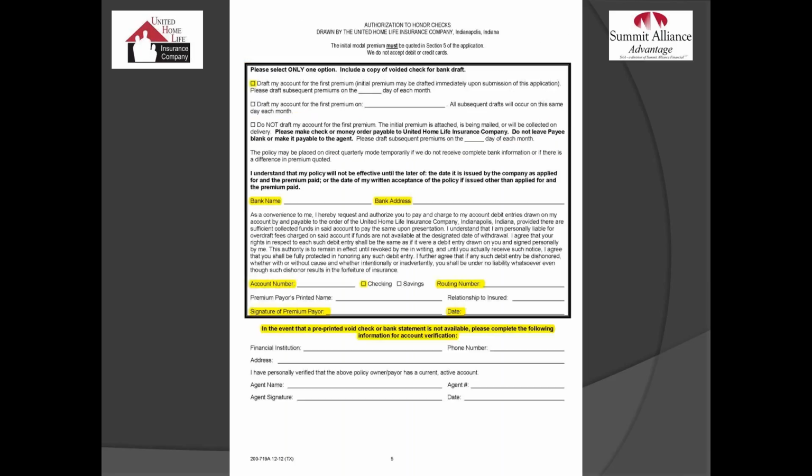Here is the bank authorization form. Now you have three options. The first option says draft my account for the first premium. Initial premium may be drafted immediately upon submission of this application. Please draft subsequent premiums on the blank day of each month. So any day between the 1st and 28th can be selected.